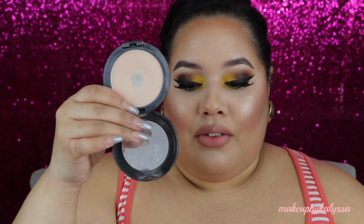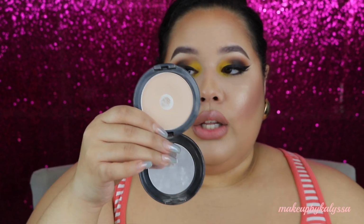And then I have the exact same product in a lighter shade, which is NW20, and I literally use this bad boy every day. That's why you see a little hole in it. I absolutely love this for underneath my eye to add more coverage after I put on my makeup, because I feel like I can never have too much coverage underneath my eye nowadays. And I'll also use this a little bit on my chin just to brighten everything.